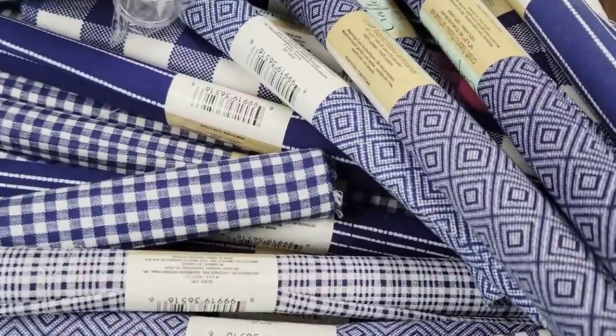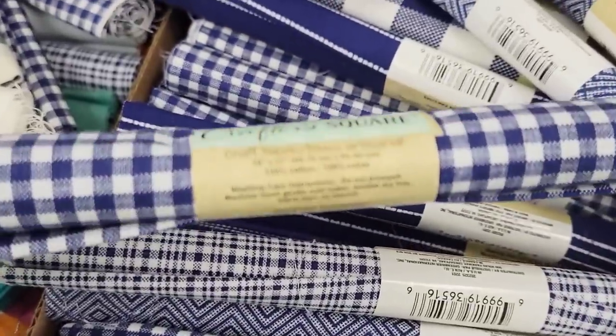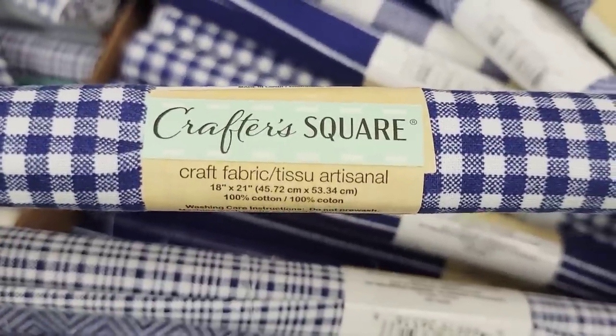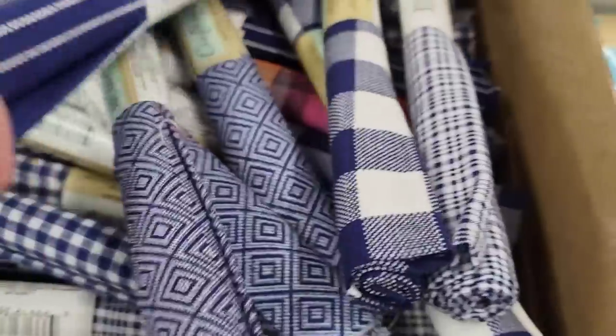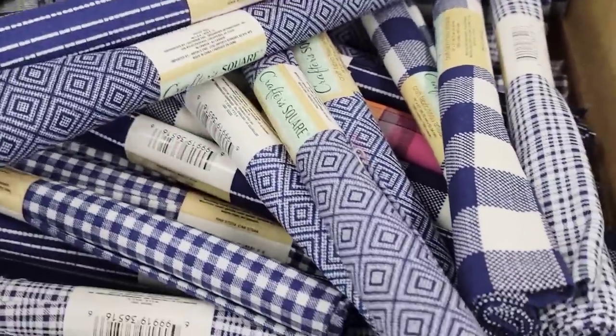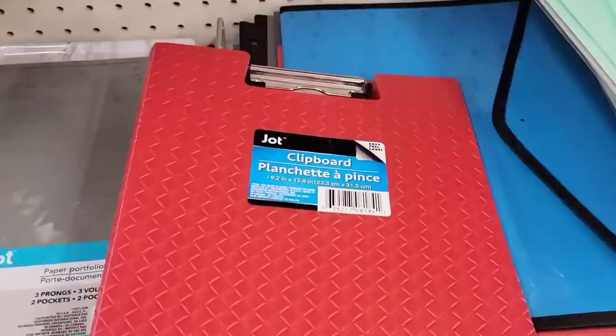They have a lot of blue fabric by Crafter Square. These are 18 by 21. So if you like to decorate, especially the beach theme, these would be perfect. Maybe make some throw pillows or things like that.